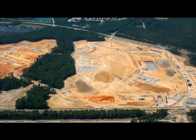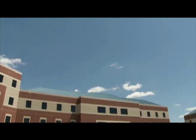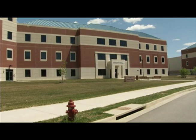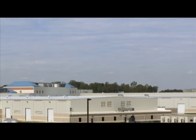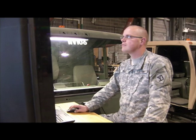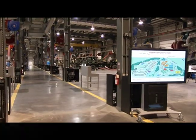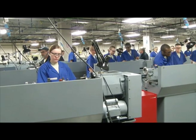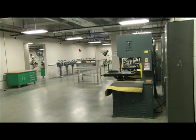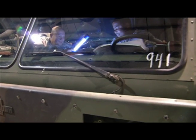It's the biggest transformation to happen to Fort Lee in decades. An entire learning campus dedicated to training and teaching soldiers and Marines various aspects of ordnance. While construction is nearing completion for the entire campus, Phase 1 of the Central Campus Complex is fully operational, teaching subjects like wheeled and tracked vehicle maintenance, weapons maintenance, and fire control systems, all in state-of-the-art facilities the students didn't have when the schools were taught at Aberdeen Proving Grounds in Maryland.